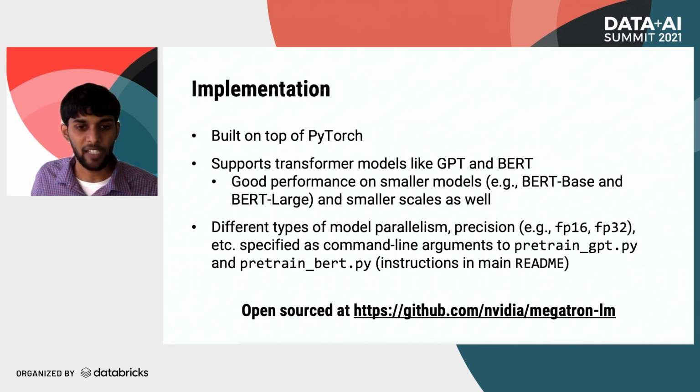Our repository's main README file has instructions on how to train these models, and the main driver files are pretrain_gpt.py and pretrain_bert.py.